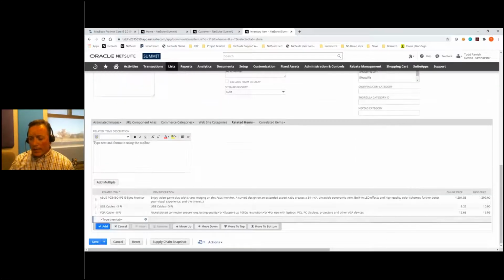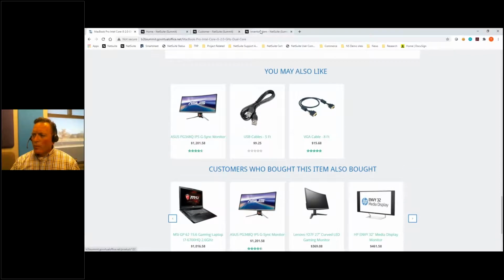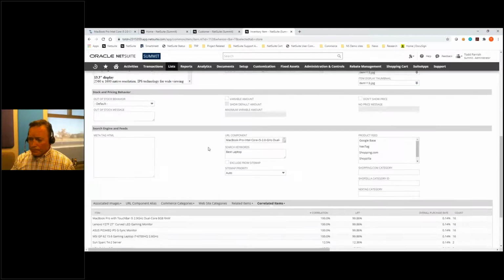Also, it showed those related items. Before, if you looked on that item down at the bottom, you saw these 3 here. Well, those are matching up to what we said we want those to always see. But then also it has the correlated items, which is going to go off your lift or overall purchase rate. And you're going to set those parameters when you set up your website. So when they go to that PDP or the checkout, they're going to see that information.